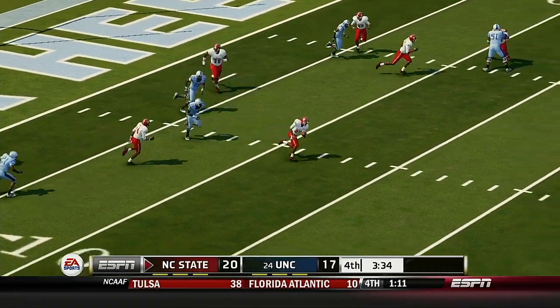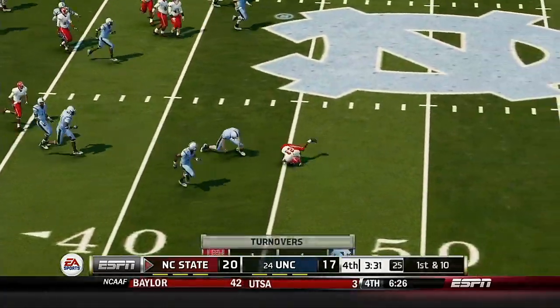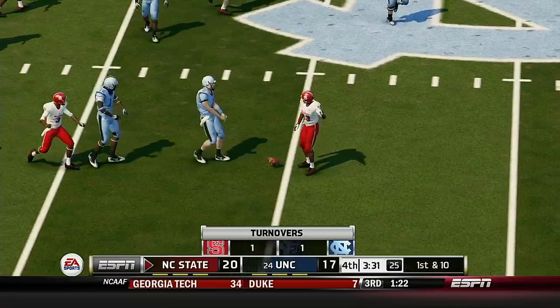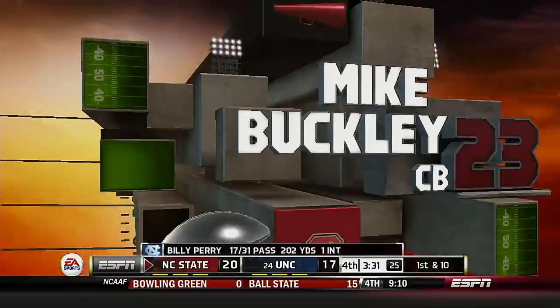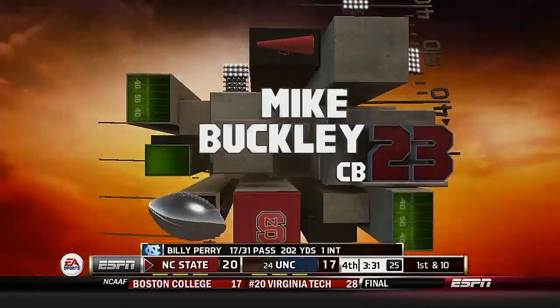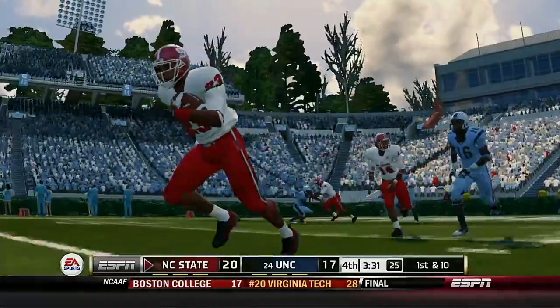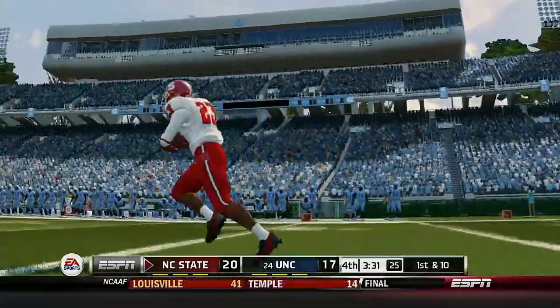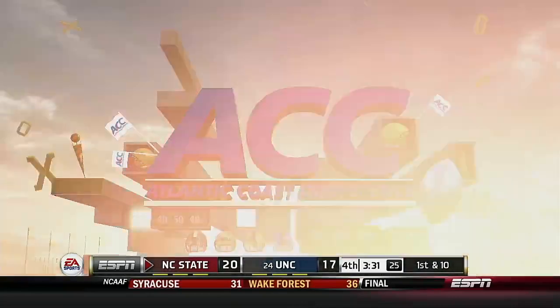Fires quickly and it's picked off. Has some daylight. And that is an absolutely huge turnover for this defense. They couldn't have picked that off at a better time. Just a horrible decision by the quarterback trying to force that pass, especially at this point in the game.